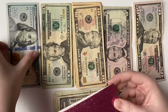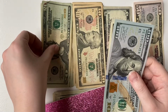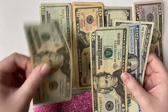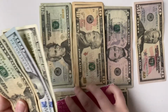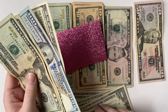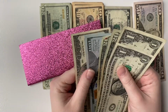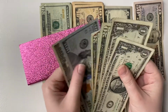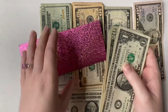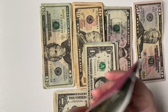$242. I think I'm gonna start with some big bills because this is a pretty big envelope at this point, but I always hate when I end up having to put ones in here because obviously they take up more space when you have more of them to get to a certain number. So 100, 200, 220, 240, 241, 242, and this will bring this envelope quite a bit.